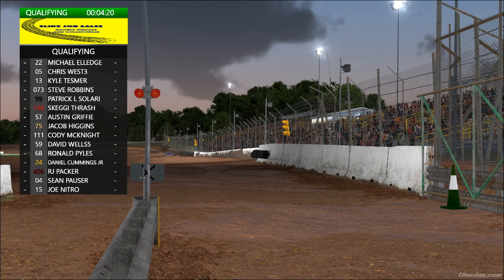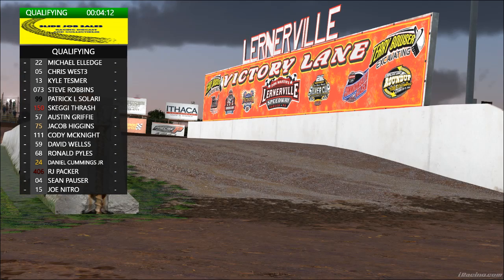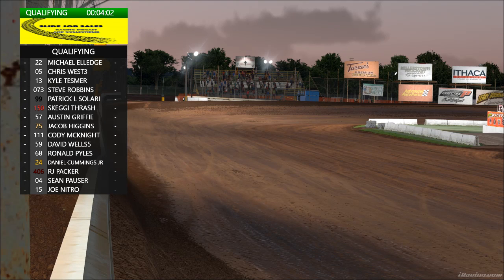I hope everyone enjoys the coverage this evening. Should be a lot of fun. Again, 4 minutes and 13 seconds on the clock here tonight. And we'll get ready to send them racing here in a minute. Take a look, everybody trying to get their lap times in. Only 4 minutes to get it done, or 4 laps here.